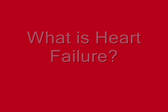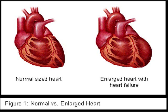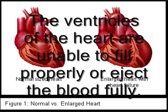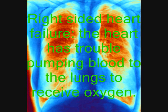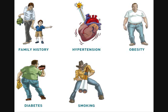Heart failure is a serious condition in which the heart is not pumping blood around the body efficiently. The left side, right side, or even both sides of the heart can be affected. The ventricles are unable to fill properly or eject blood fully. With right-sided heart failure, the heart has trouble pumping blood to the lungs to receive oxygen. With left-sided heart failure, the heart struggles to deliver blood to the rest of the body.